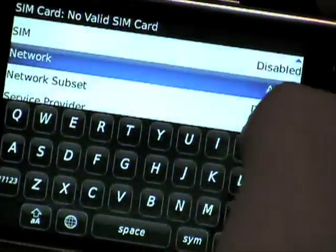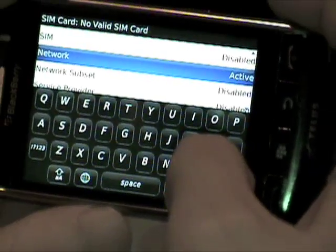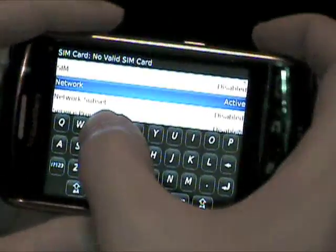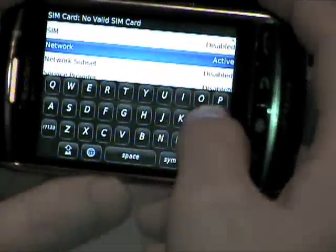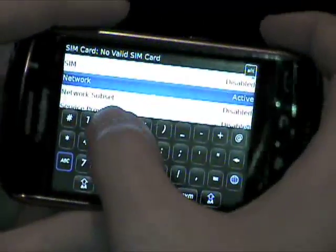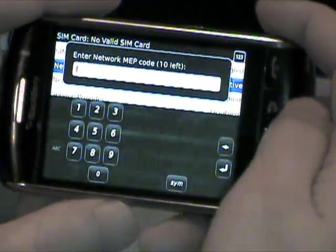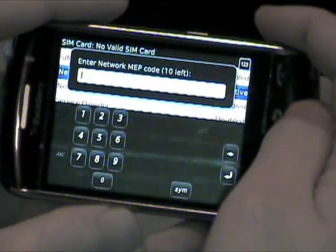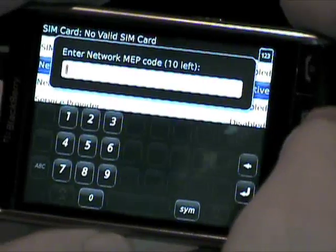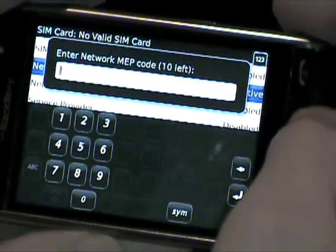So now at this point, what you want to do is type M like Mom, E like Eric, P like Patrick, and then number 2. So we're going to go ahead and do that. M like Mom, E like Eric, P like Patrick, and we're going to choose the numbers here, and then number 2. Now the phone tells you enter network MEP code, 10 left. 10 left means you have 10 attempts left to enter the code, so you want to make sure you enter it correctly. Remember the code is unique to each phone, so don't try to enter this code on your Storm.